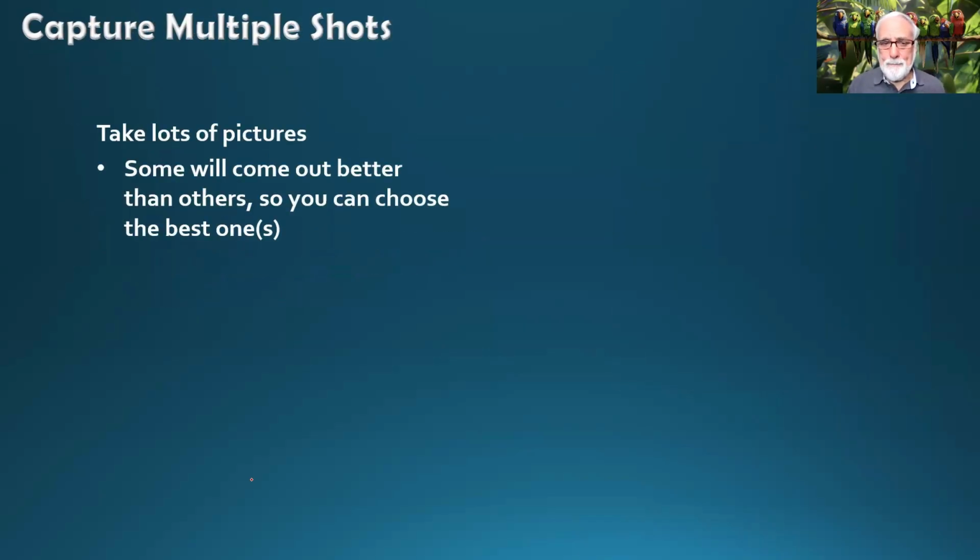Take lots of pictures. If you like a subject, take a whole bunch of pictures of that subject and then get rid of the ones that didn't come out as good. You can look at what you have and decide what you want.